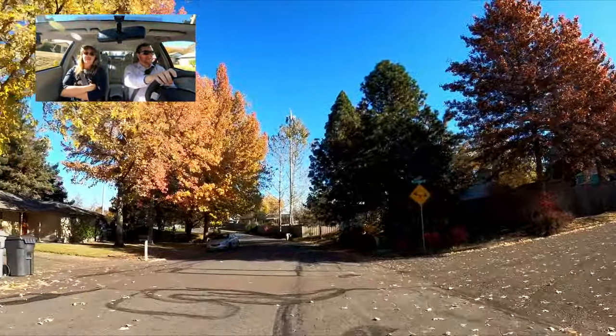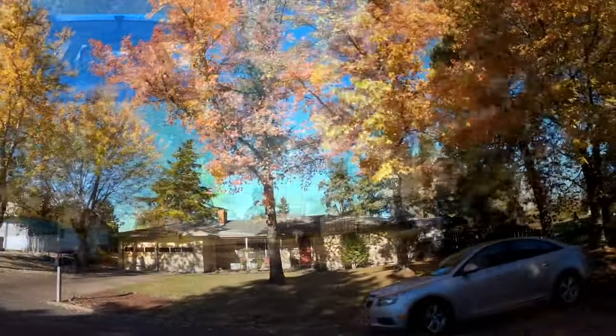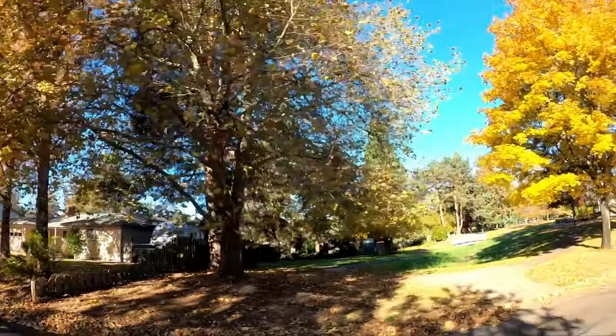Riverview Heights. Super cute little park here. Again, another really awesome park to come, especially for the playground. It's super cute.